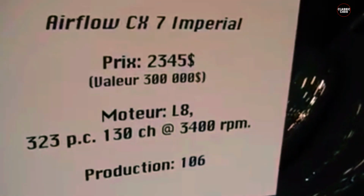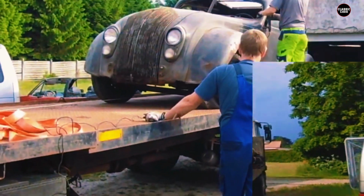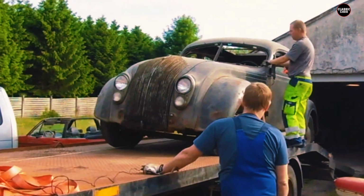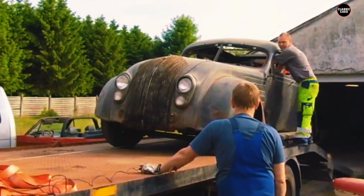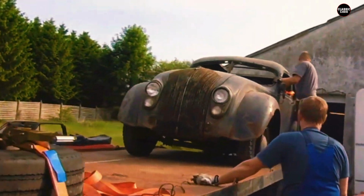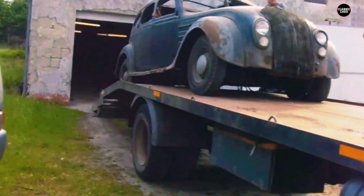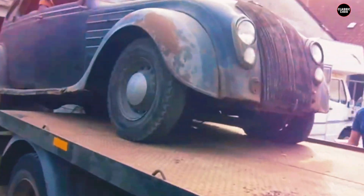The first models had problems with their build quality, leading to mechanical failures and a damaged reputation. Chrysler quickly addressed these issues, but the initial negative press was hard to overcome. Additionally, dealers found it difficult to sell the Airflow, as the car's unique design required a different sales approach, one that highlighted its technical and aesthetic advantages over more traditional cars.